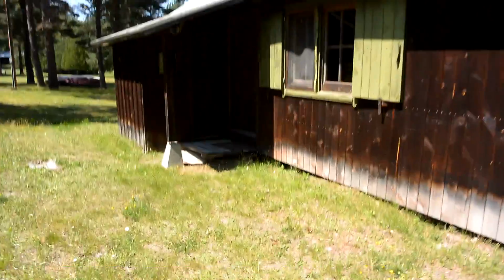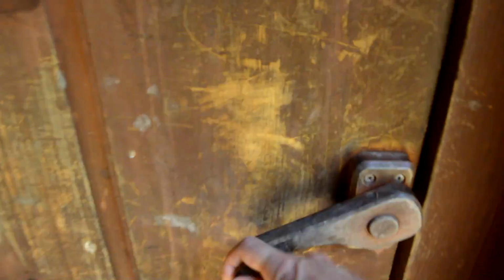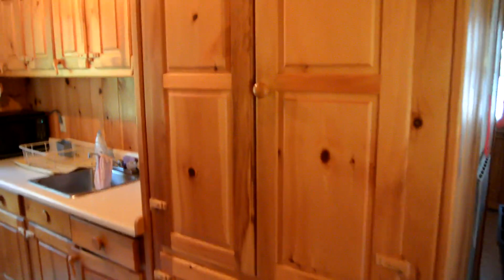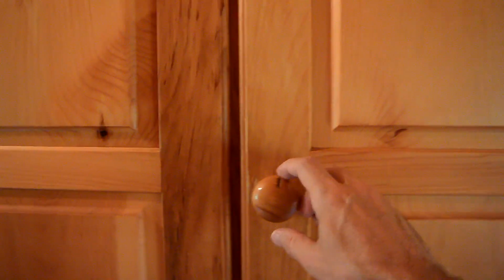This is Cottage number 6, which was built in 89-90. And it has the same design for the outside door locks. Inside doors are pretty much the same as well. But at this point, he started making wooden hinges for the cabinets instead of using stock hardware. And there's no magnetic catch or anything.